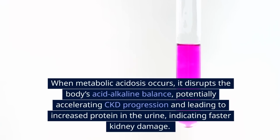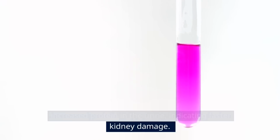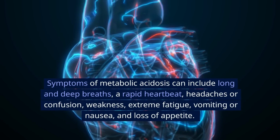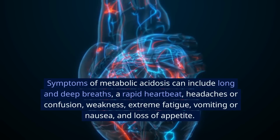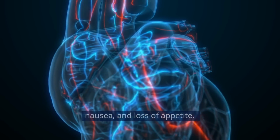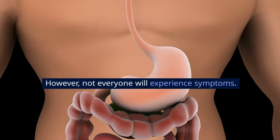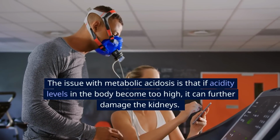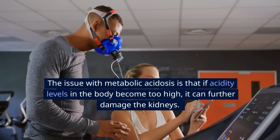When metabolic acidosis occurs, it disrupts the body's acid/alkaline balance, potentially accelerating CKD progression and leading to increased protein in the urine, indicating faster kidney damage. Symptoms of metabolic acidosis can include long and deep breaths, a rapid heartbeat, headaches or confusion, weakness, extreme fatigue, vomiting or nausea, loss of appetite, but not everyone will experience symptoms. The issue with metabolic acidosis is that if acidity levels in the body become too high, it can further damage the kidneys.